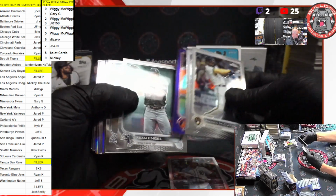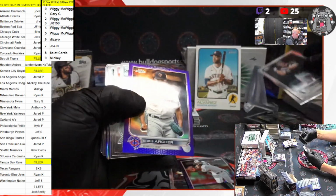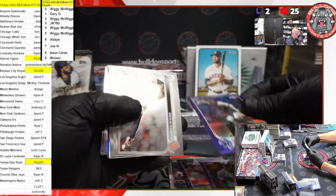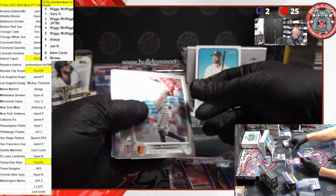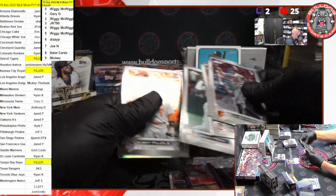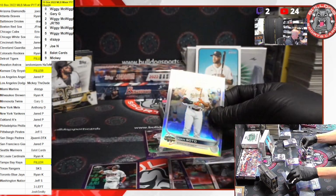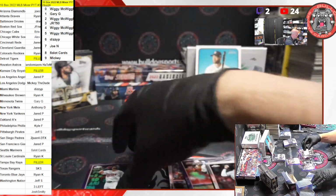Torkelson rookie, Odor blue, a blue Archer, a Stallings, Wander Franco, and a blue Torque. Nice. Lodlow, Pena, Refractor Juan Soto, and an Ursula. Nice Refractor Juan Soto there.